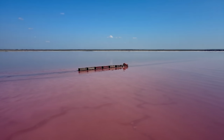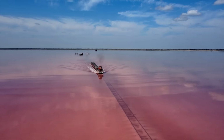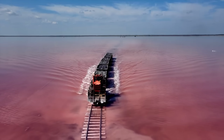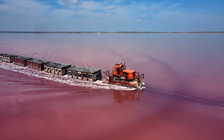A train racing across the water, just like a scene from a Miyazaki movie. You might be thinking, and we agree, looks just as fabulous. But these train cars aren't on the way to a witch. Rather, their precious cargo is salt, extracted from the vibrant pink lake's bed, teeming with countless crustaceans.